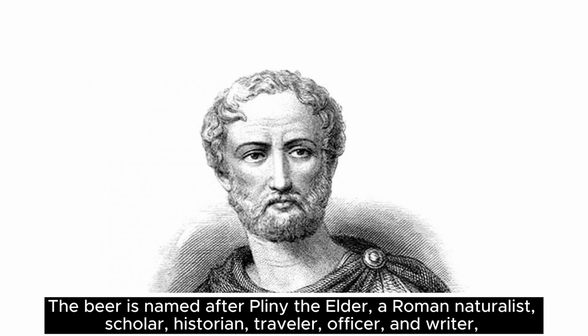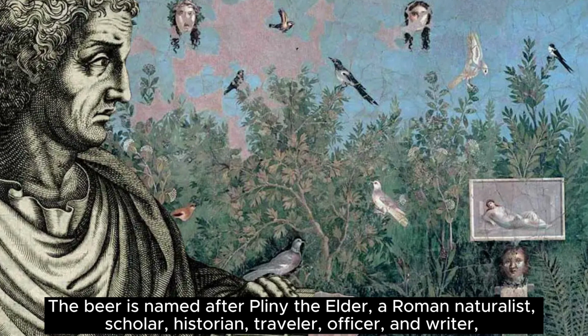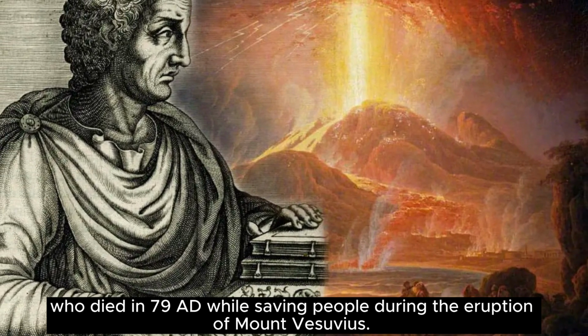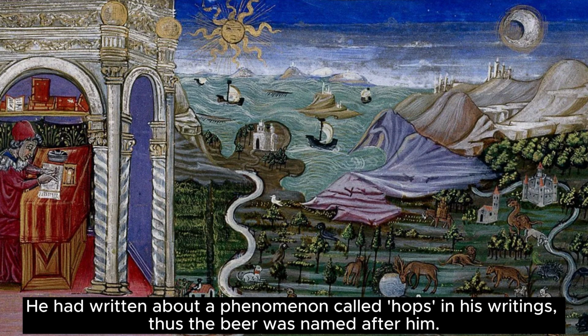The beer is named after Pliny the Elder, a Roman naturalist, scholar, historian, traveler, officer, and writer who died in 79 AD while saving people during the eruption of Mount Vesuvius. He had written about a phenomenon called hops in his writings, thus the beer was named after him.